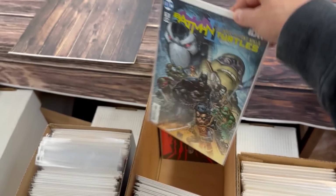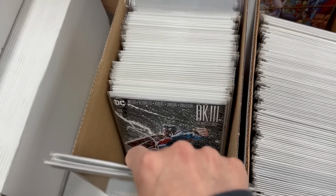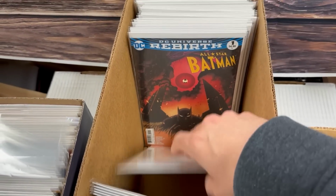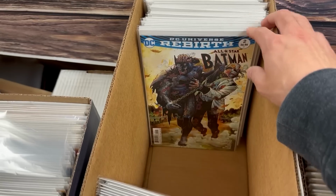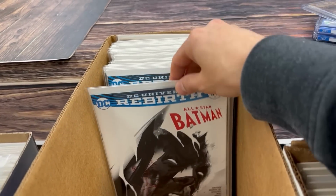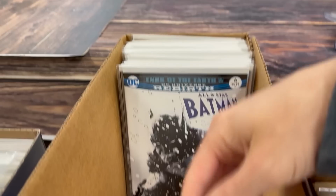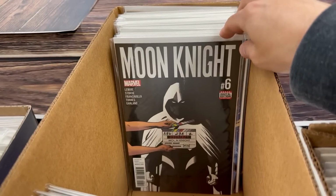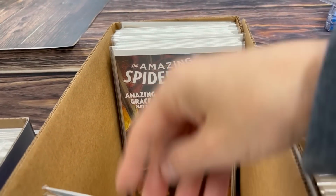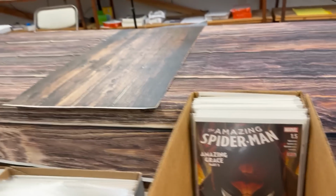Some Batman TMNT number 1. Some DK Master Race. I'll pull that to go with this other one that's already in there. Harley's Little Black Book. All-Star Batman. That's an awesome cover. Moon Knight, Nightwing Rebirth. I'm gonna pull these two because I think I recognize those.